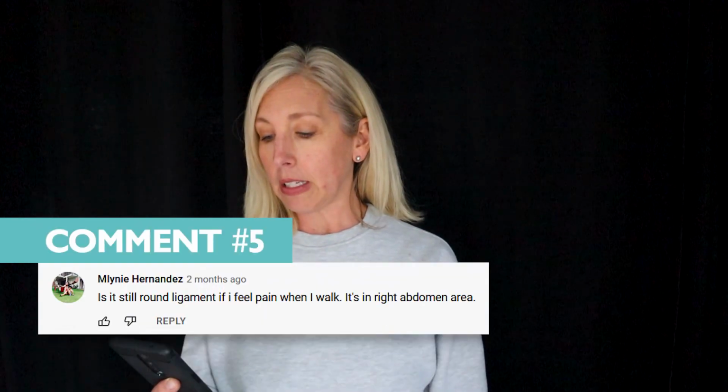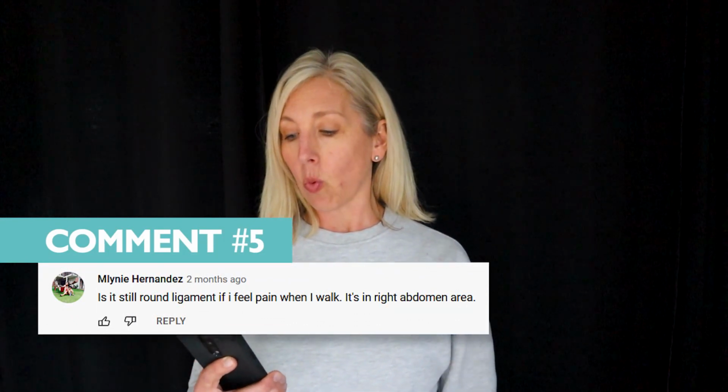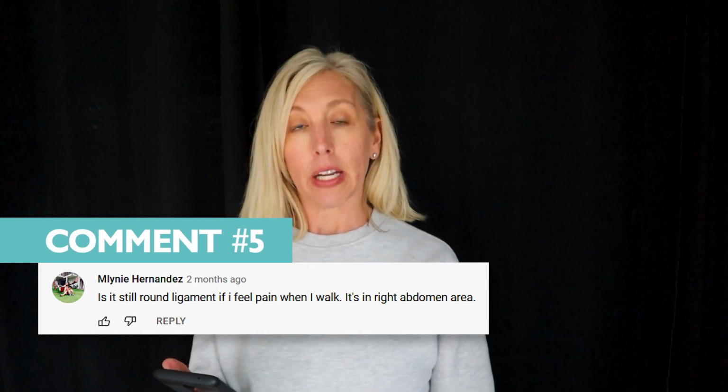Here's a question from Melanie Hernandez. Is it round ligament pain if I feel pain when I walk? It's in the right abdominal area. So often round ligament pain gets blamed for a lot of pregnancy pain. There could be a round ligament, which is a ligament that comes from the uterus and is coming down. And as the uterus stretches, you can have this sharp pain, often when you're going from sitting to standing, or when you cough, a sharp movement. Another thing that could be causing it is a deep psoas muscle tightness, especially if it's when you're walking.